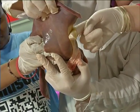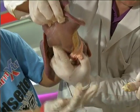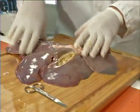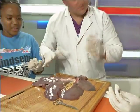Well, give some to Looney to feel. Not near the mouth. This time I'm very careful. I think that mostly is out, the bile. That can be cut off. It actually doesn't smell that bad. It doesn't stink, it doesn't have much of a smell.